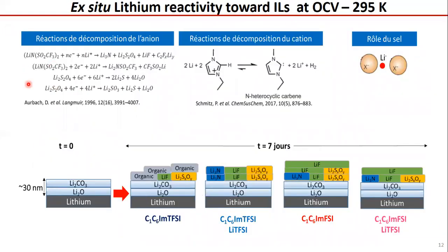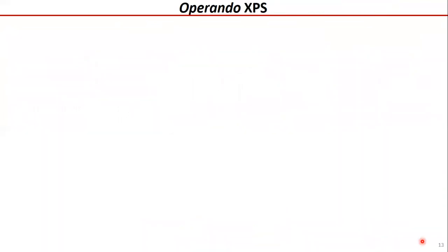So based on this result, and using some reaction mechanisms proposed by Professor Auerbach and Professor Schmidt, we proposed different degradation mechanisms of ionic liquid in contact with lithium metal during aging at the OCV for different electrolyte systems. So this was our post-mortem framework. Now let's move to the Operando XPS.